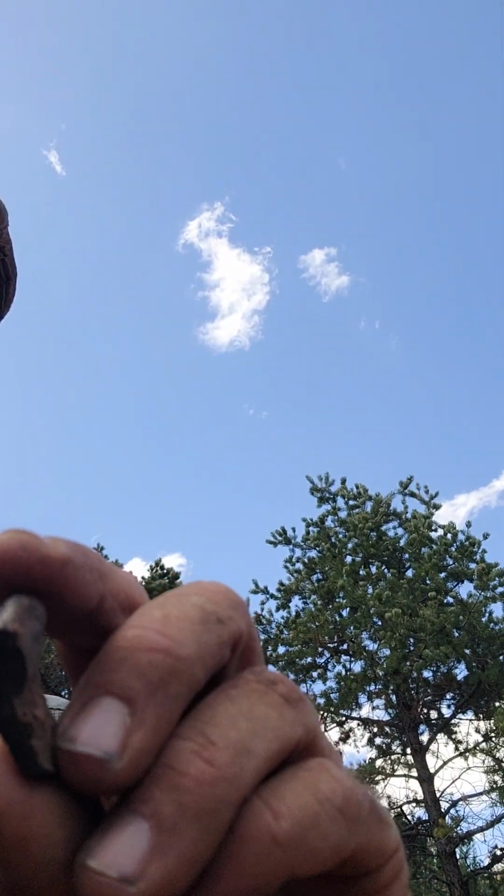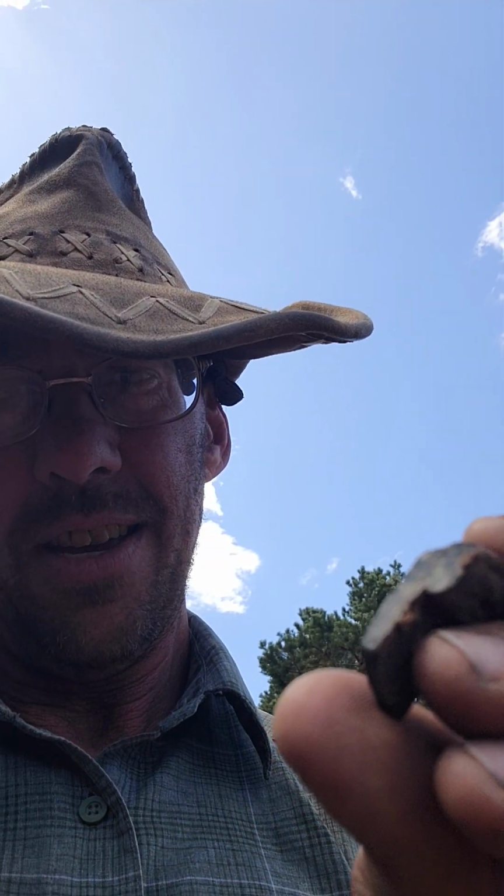Wow, this is a really cool piece of slag. Super shiny. You shouldn't lick rocks. And I know I shouldn't lick rocks either. But it's slag. And see, it's cool, shiny a little bit there. Slag, so it's not a big deal.